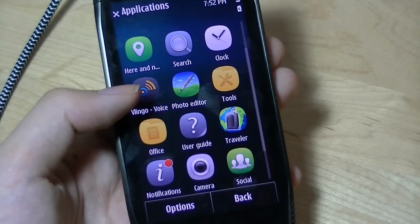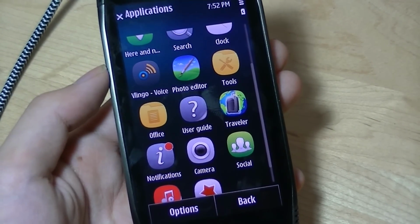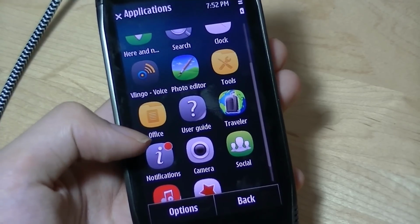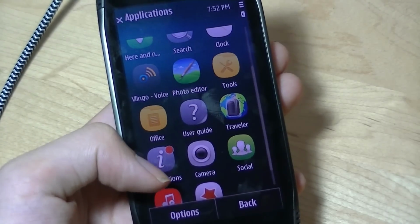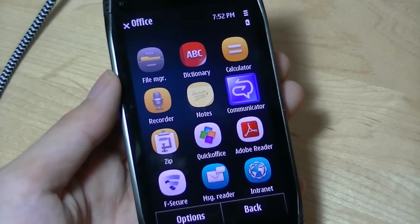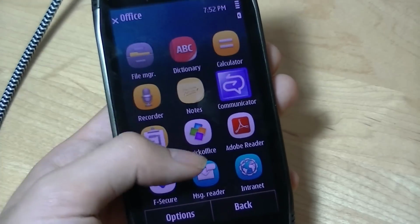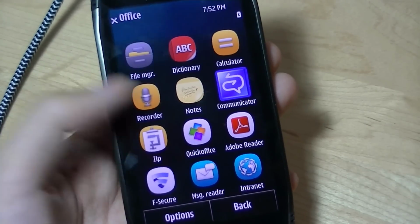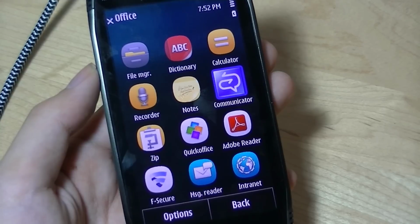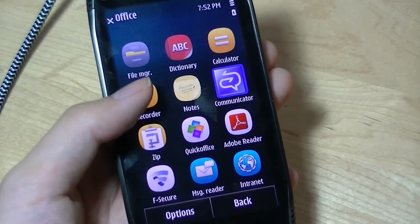We also have a voice command app built in. It's nowhere near as advanced as Alexa or Google Assistant as we have it today, but you can still tell it things like call a certain number or send a text message to someone, and it's going to do that for you. Under Office, there's a surprisingly good selection of productivity tools built in, including a dictionary, file manager, as well as Quick Office and Adobe Reader, which allows you to both view and edit documents such as Word, Excel, and PowerPoint when on the go.